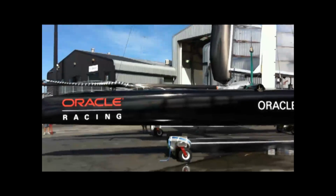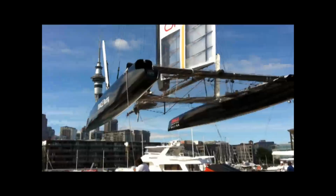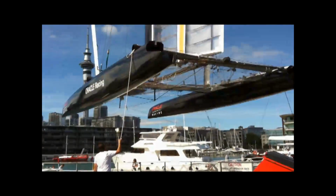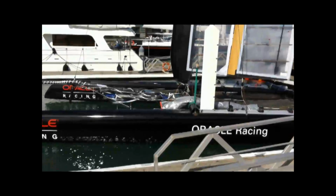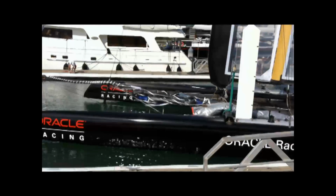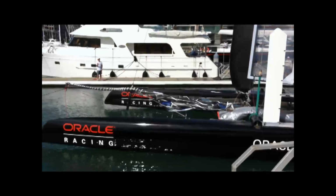So here we go, Oracle's lifting off. Just swinging out over the water here. Touchdown. And crew will now just swing around, get her in position, get the sails and everything loaded on.